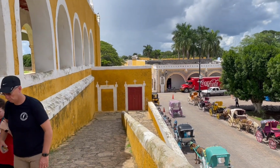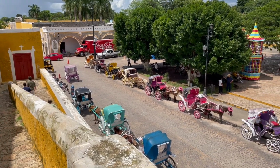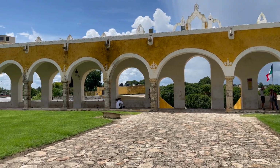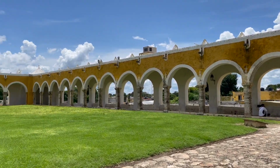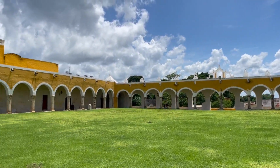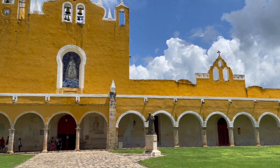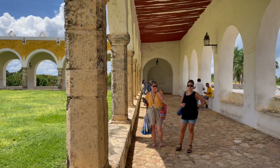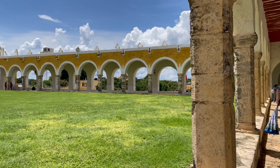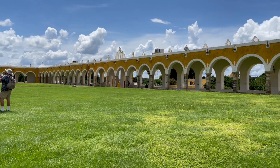This elevated area has a switchback ramp for those who struggle with stairs. This historic convent is one of the oldest Catholic monasteries in the Americas. The convent has a large courtyard with beautiful green grass and is the centerpiece of this small Mexican village. We enjoyed spending time walking around and getting a sense of the size and imagining what it was like in the 15, 16, and 1700s as this convent was in use.